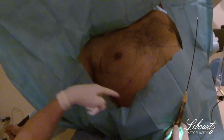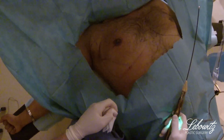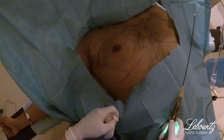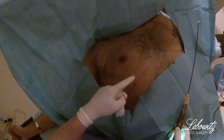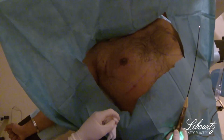We've already given local anesthesia and made one little entrance point to put the laser into the chest area to mix and match wavelengths. First to melt the fat of the chest, and then we're going to switch the wavelengths over to shrink the skin and tighten the skin, almost like a shrink wrap.